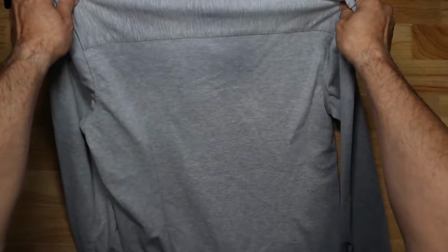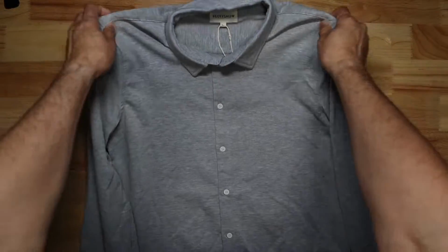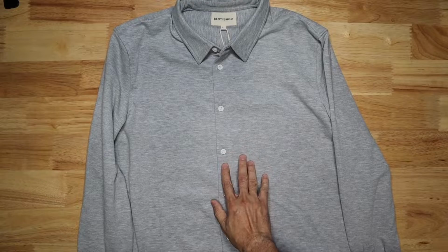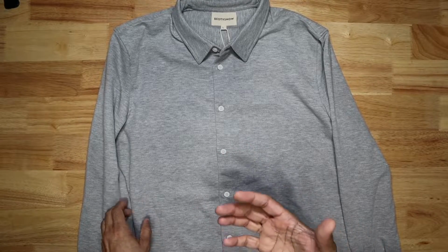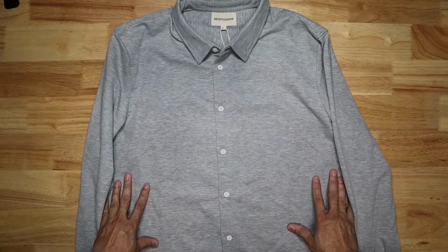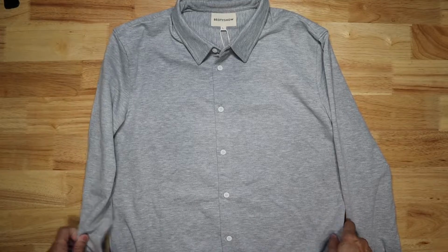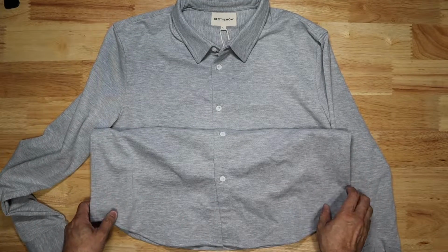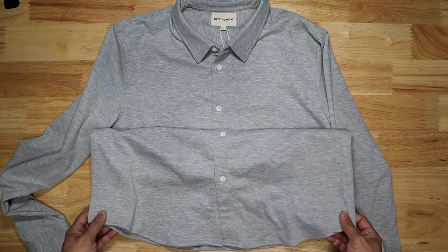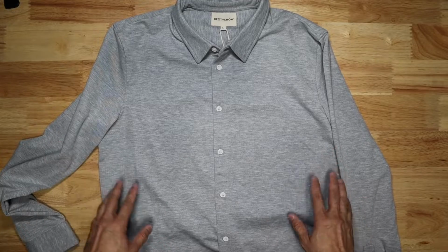Show you guys the back right here. All right, there's the back. It's just a plain back there. But what I can tell you is that because of the makeup of the shirt, the jersey makes it thicker. So it is slightly heavier than a regular button-down shirt would be. So this is great, again, if you want to wear this on a cooler, maybe windier day to relax. Maybe you're walking outside or something like that. I think this shirt right here would make for a great fit there.